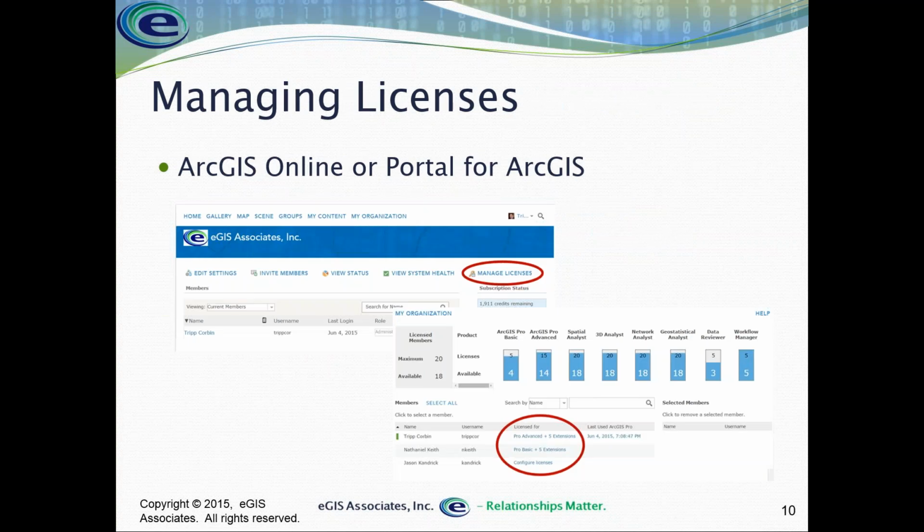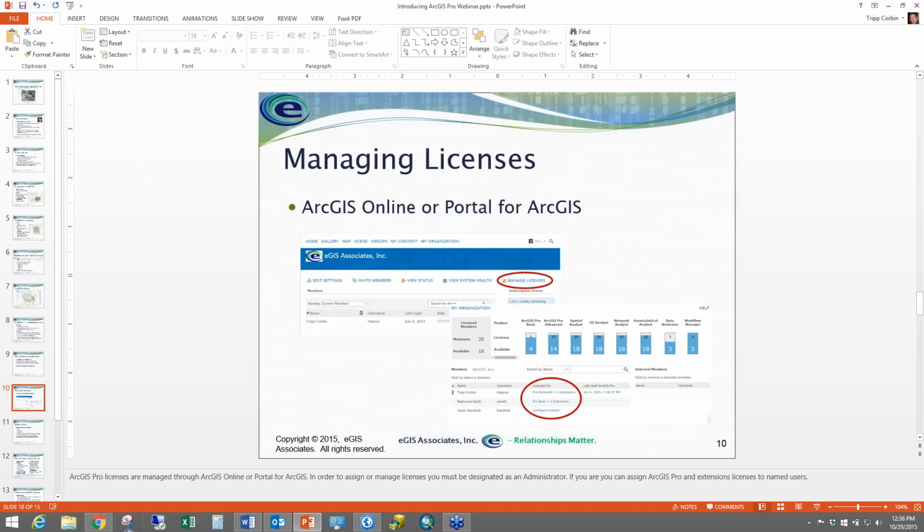Your licenses are managed through either ArcGIS Online or Portal for ArcGIS. You do have to be an administrator within one of those two and have permissions to manage those licenses. So you're going to go in and assign those. You can see that. I'll actually go into ArcGIS Online. I'm going to log in here where you can't see it, but then I'll move it over so you can.